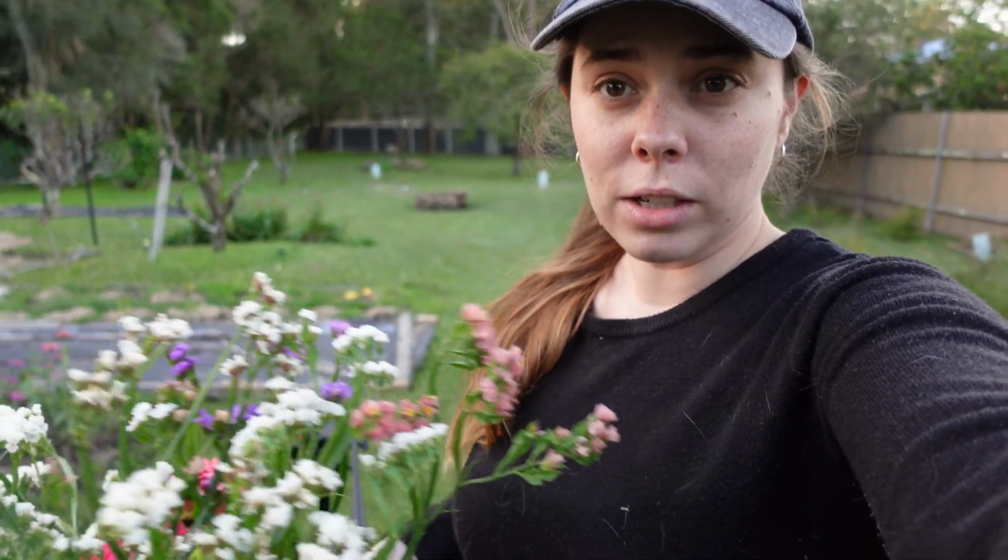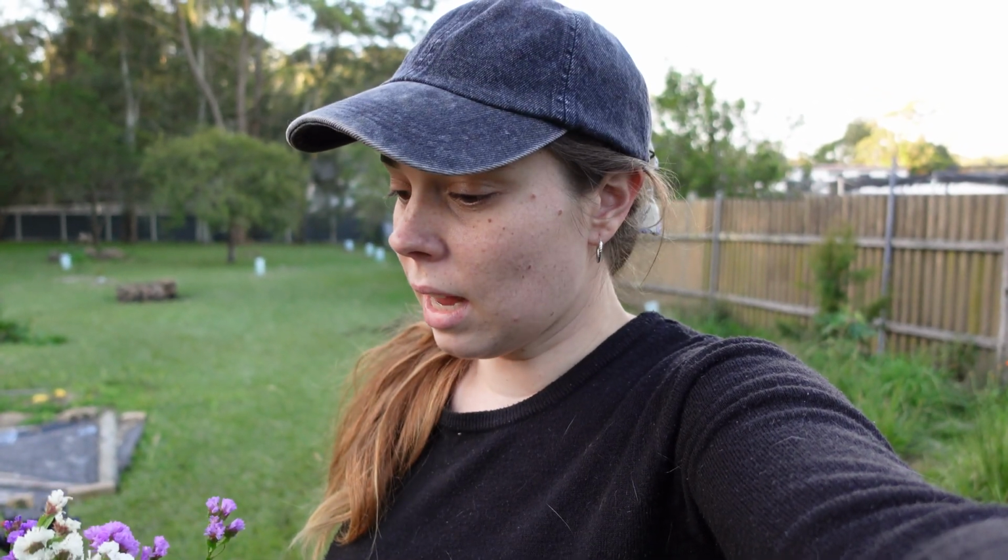And I'm thinking, depending how many I have here ready in the next few weeks, we do have a few markets coming up, but I think I might even try and put together some fresh to dry bunches where I can pick them fresh and then people can have them in water for a little bit, or they can choose to dry them at home. That just saves space for me to dry them all. I might just trial and see how that goes, because yeah, I do have so much statice and it sells really, really well.